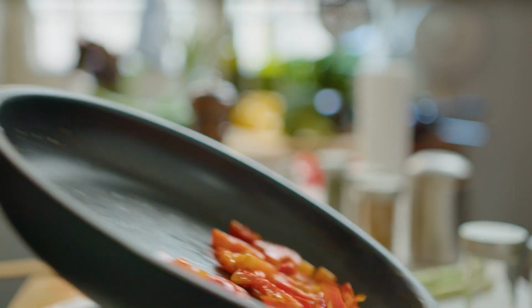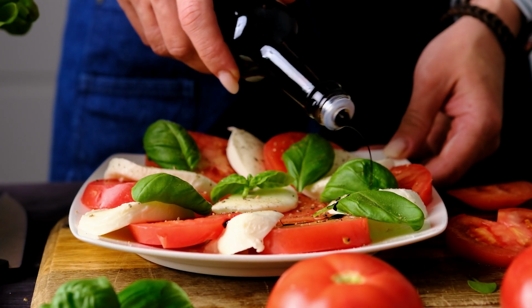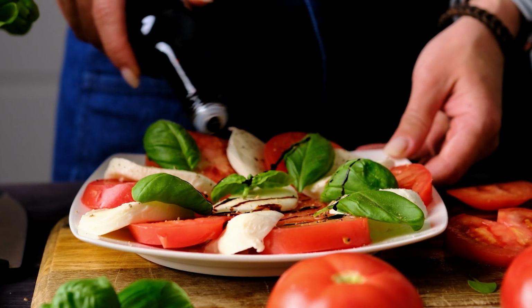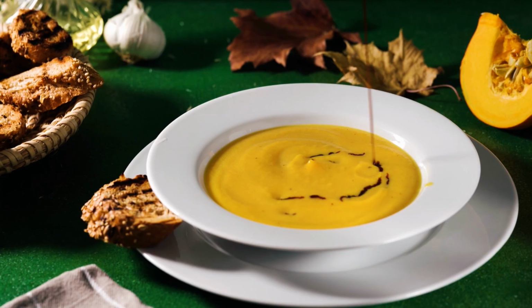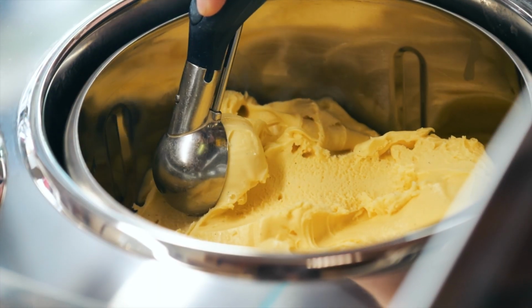Here's how you can use the oil. Don't fry with it. That's something you don't want to do. Use it as a finishing oil. You can drizzle this on salads, hard-boiled eggs, which I highly recommend, soups, and roasted veggies. And yes, even on vanilla ice cream.